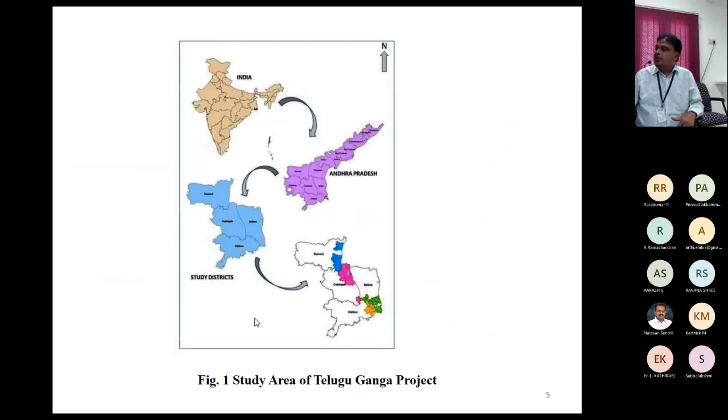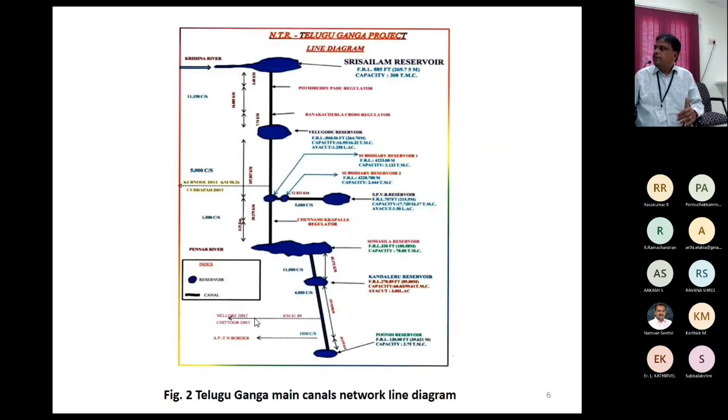So this is about the location of the Telugu Ganga project. Now Andhra Pradesh has been divided into two states, Telangana and Andhra Pradesh. Now the project comes under the state of Andhra Pradesh. So this is the Telugu Ganga main canal network within the Andhra Pradesh region.